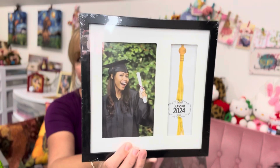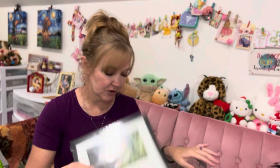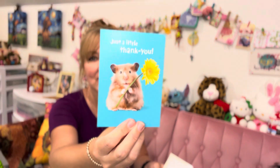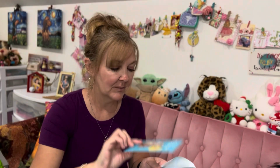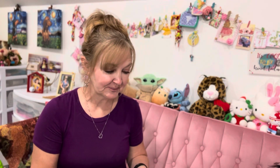And then I got one of these. My son had one of these for when he graduated, and so I got one for my daughter. And of course, we'll put her tassel here like I did my son's, and her picture there. And then I got a set, which I used one of these out. It says, just a little thank you. And it's got a cute little hamster on it. Isn't that cute? I got a set of these thank you cards. I wanted to send one out to one of my friends, and so I reopened them up.